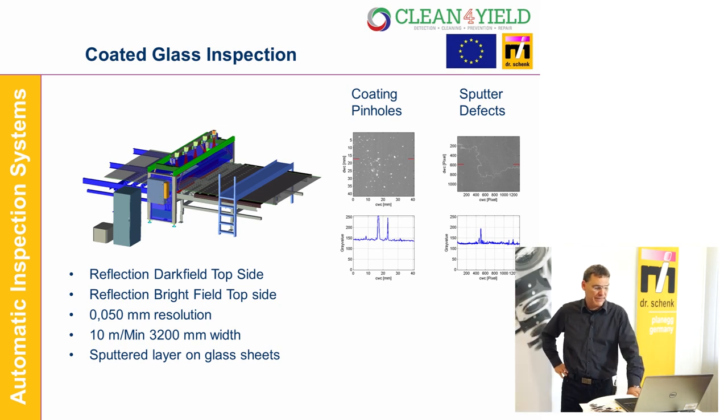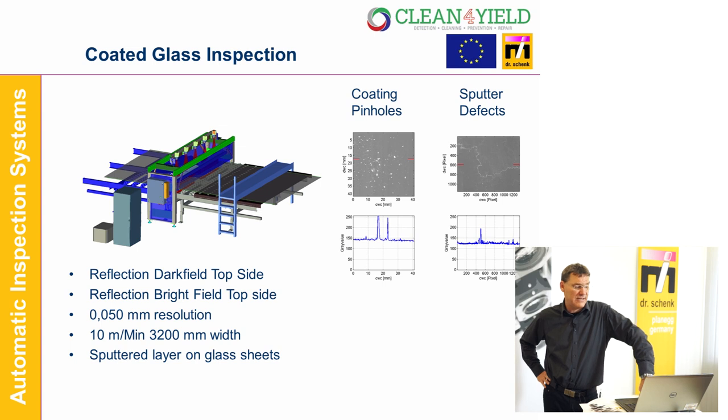Also, this is one inspection system to detect defects on glasses, coated glasses. So this glass is coated with some reflective layers to save energy or to make it nicer to view, with a slightly reflective coating on it. And these glass sheets with 3.2 meter width are going to a sputterer before they are inspected in reflection dark field and reflection bright field, searching for coating defects, which come from the sputterer, coating pinholes, with a resolution of 0.05 millimeter. So here we are detecting the coating on a surface of a glass sheet.